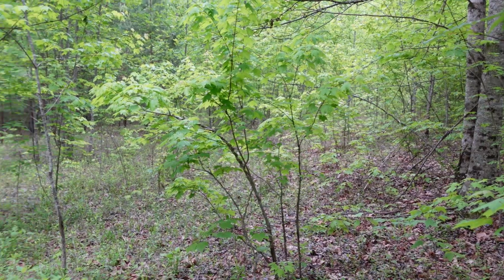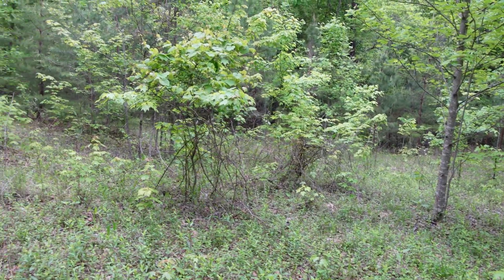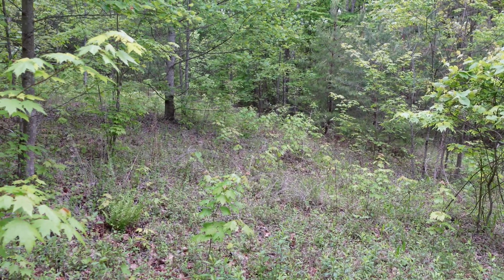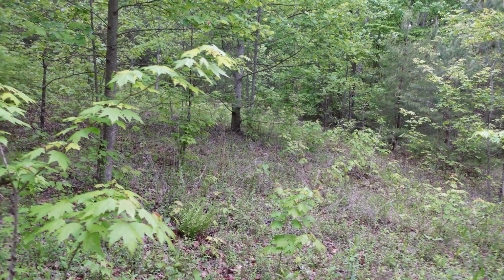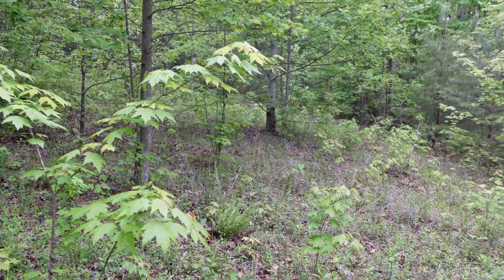Right when you get started, to the left of the road, you see just a big, no doubt this is probably a field at one time. Nature takes over in a hurry.